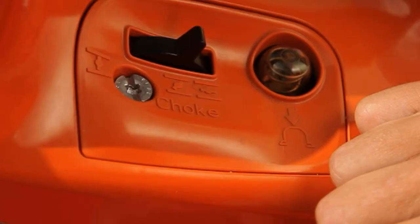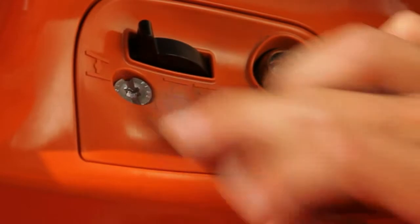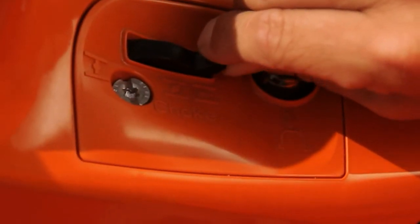Then we're going to look at the choke system, okay? The choke system should be free moving into the full choke position, back to the half choke position, and then finally into the normal running position.